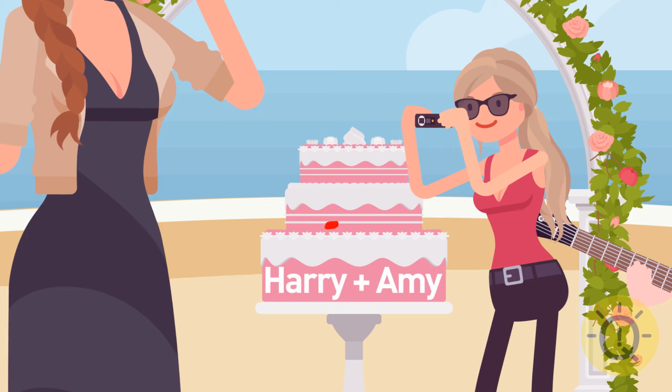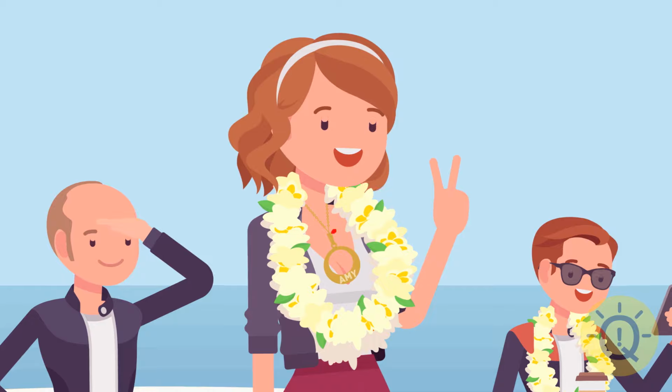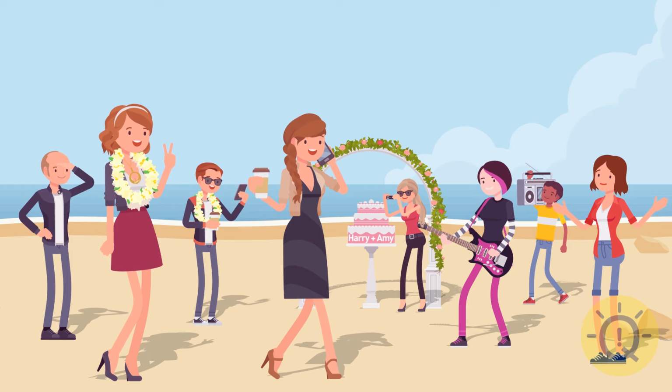Take a look at the cake. The letters say Harry plus Amy. This lady is wearing a necklace with the name Amy, so she's the bride. And now, look at the flower garland around her neck. Only one person is wearing the identical garland, this guy, so he's probably the groom.